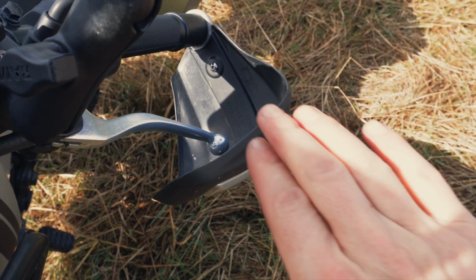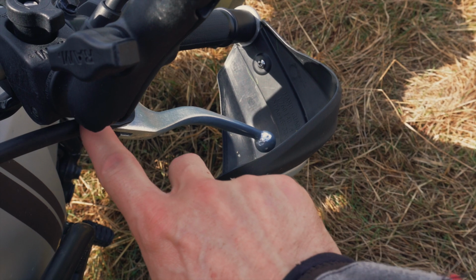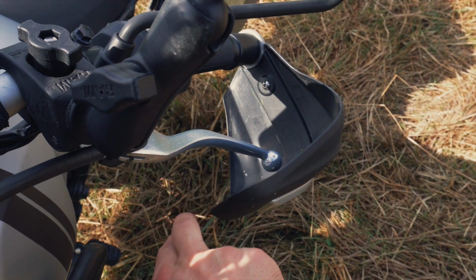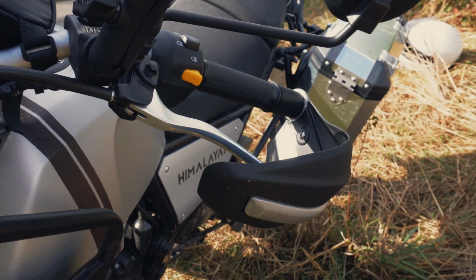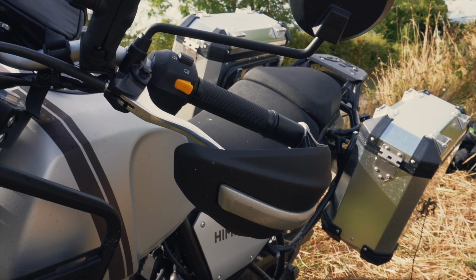I hope that comes out on camera, but they don't come fully around and attach here to the handlebars. There's a sort of gap here. They feel quite strong. I'm not too sure how they would fare in a crash or a dropping scenario.